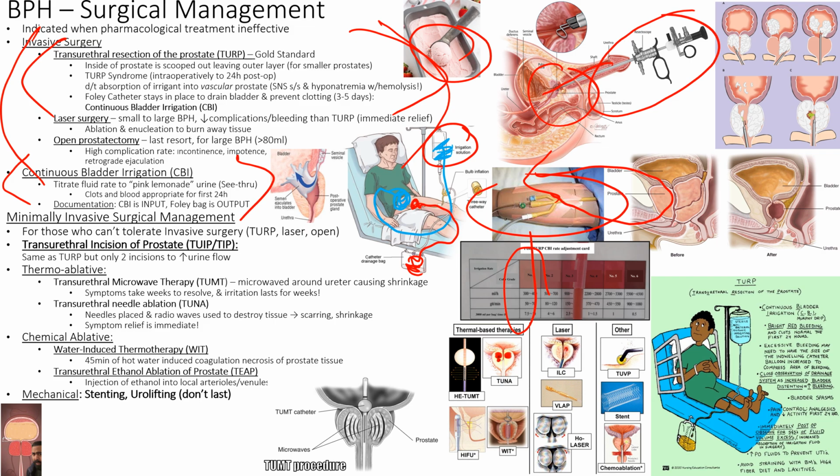It's a little more refined compared to just scooping out the prostate, but we're still using lasers to eliminate the prostate overproduction, or the prostate tissue that's hypertrophied and gotten out of control. Either way, with the TURP or lasers, you can see this is what's left of the prostate. It's been hollowed out, right, so that we can hopefully not have urinary symptoms anymore.